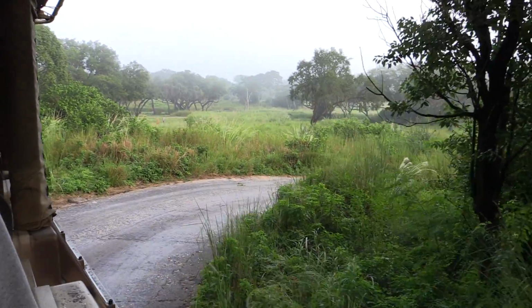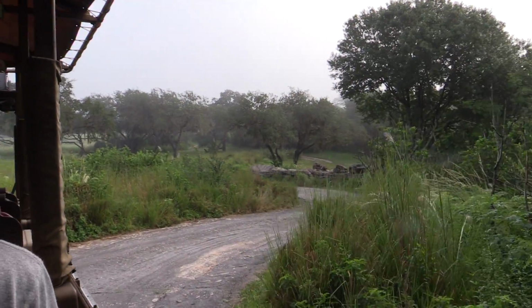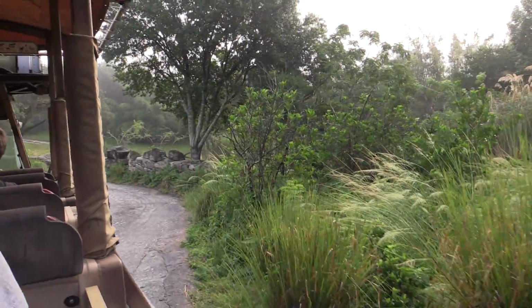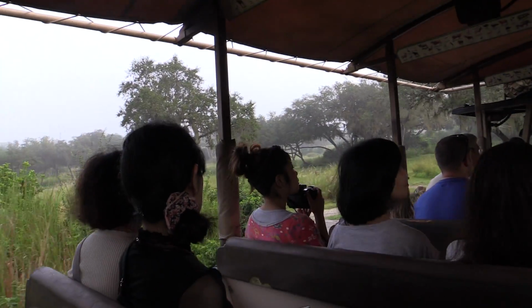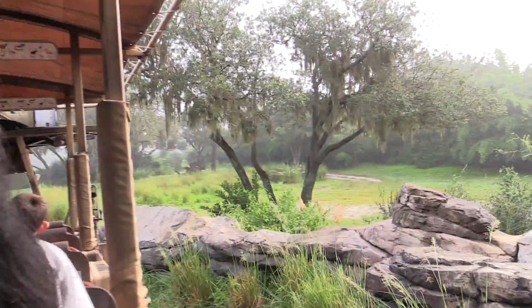Alrighty, folks, this is my favorite view of the entire reserve. I love all of the green that you can see. The Serengeti grasslands will reach for hundreds of miles across East Africa, and they are the superhighway for lots of migrating animals. And this is the part of the reserve we are trying so hard to conserve.